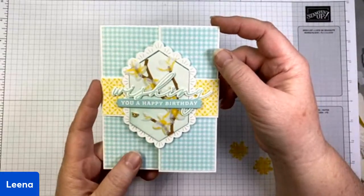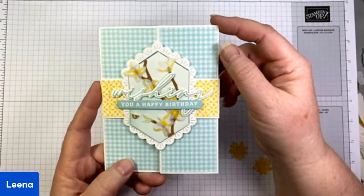Heather, the bees are supposed to be available, I think, first or second week of April. So it's still a few weeks before they're back in stock.